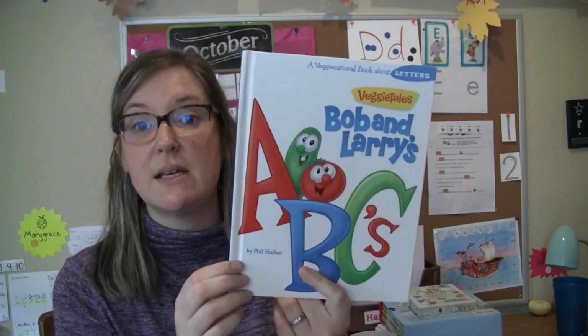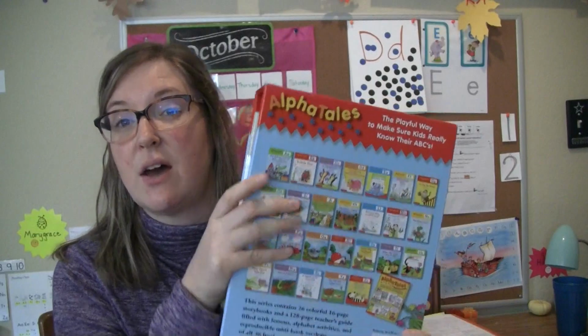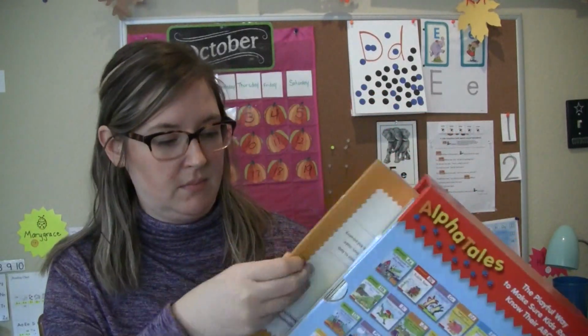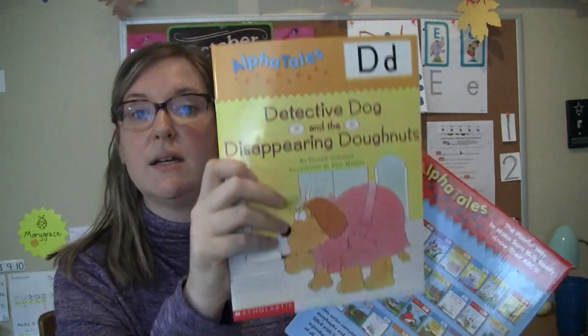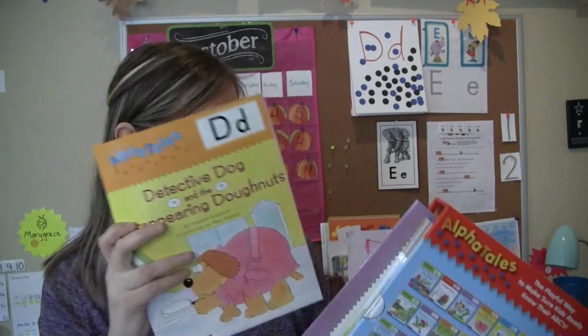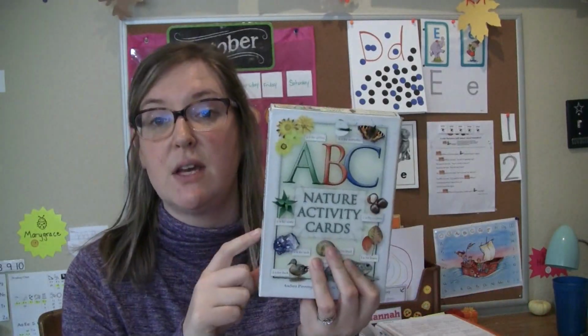Now, moving on to letter D, we used Brian Wildsmith's ABCs, Bob and Larry's ABCs. I like these Alpha Tail books. I got these on Amazon, and I can link these below. And we read Detective Dog and the Disappearing Donuts. And then we also did the activity card for D.